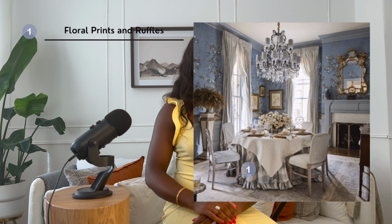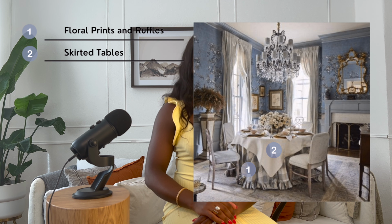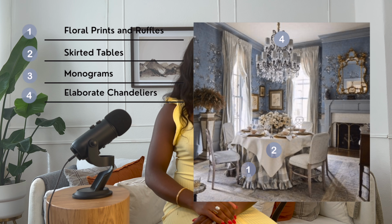Some elements are floral prints and ruffles, skirted tables, monograms, and elaborate chandeliers. A room of wallpaper, patterned upholstery, rich stained wood furniture, and needlepoint pillows, but perhaps in a modern monochromatic color scheme. And this is exactly what we are calling granny chic, traditional with a modern twist.